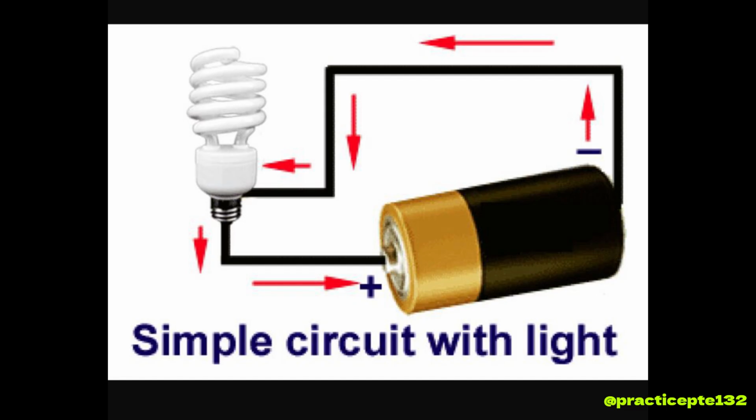The following picture gives information about a simple circuit with light. This circuit includes a battery, a bulb and a wire. In the middle of the picture, I notice the color of the battery is black and yellow. At the left of the picture, I find the bulb's color is white.